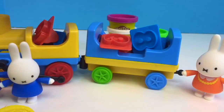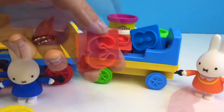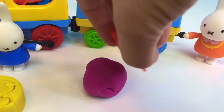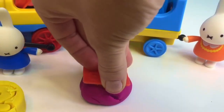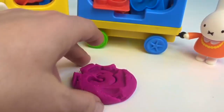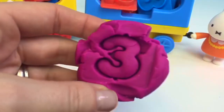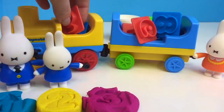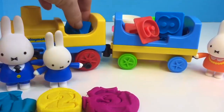Number three Stamper is in the front car. We'll use the purple Play-Doh. This is softer, so it makes a cookie. Number three. Where's number four? There it is.